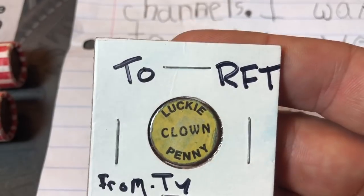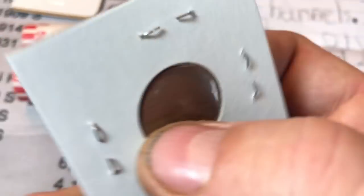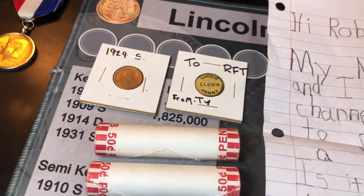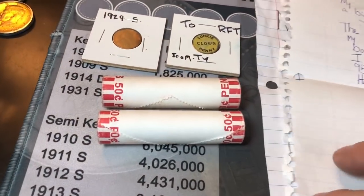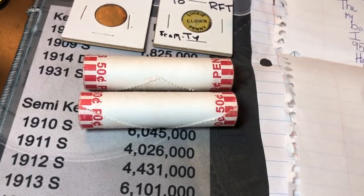And he also sent me a Lucky Clown penny. Can't get mad at that. 1995 Denver. Very nice. Love my Lucky Clown penny. Love my toned 29S. Thank you so much, Ty. And thank you, Cole. Now let's crack these open and see what kind of mix we have for copper and if there's any wheat cents in them.